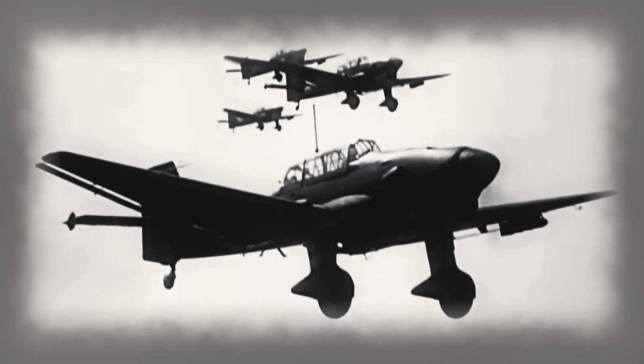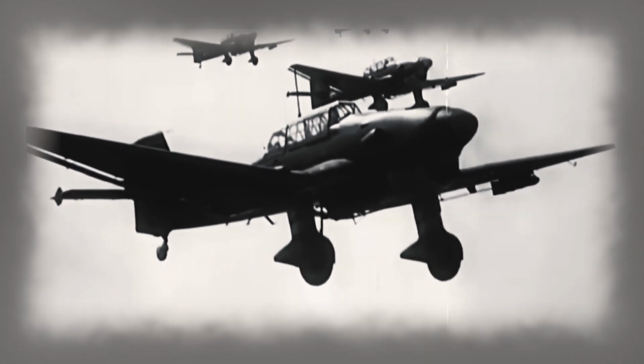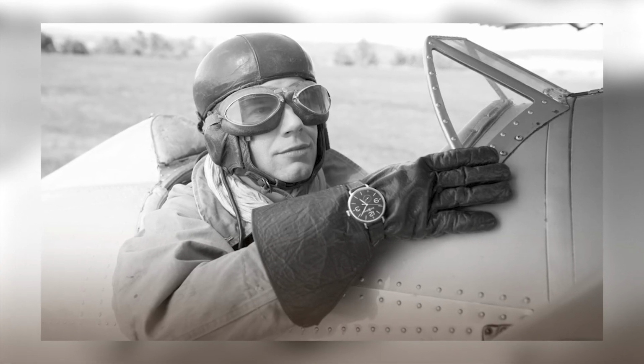I will give an example that demonstrates its importance. During World War II, German pilots did not own the watches they used to fly, the mythical flyers, as they had to return them to the Luftwaffe when they returned from missions. They were not watches for personal use, but one more instrument of the plane.